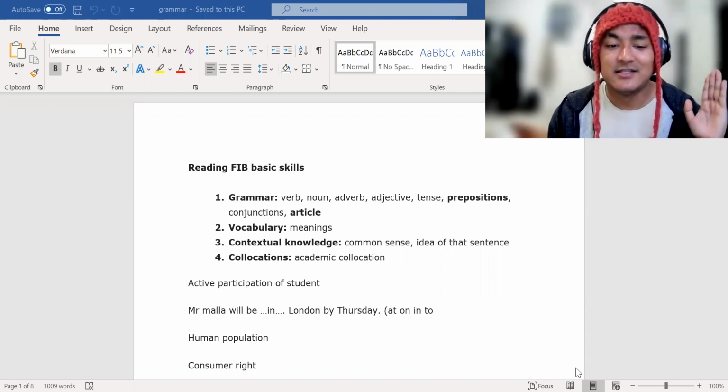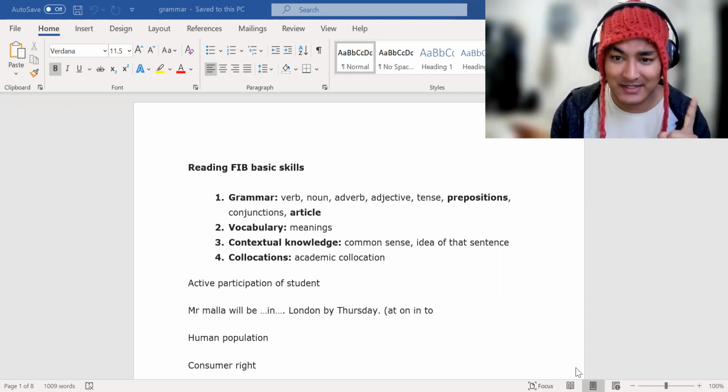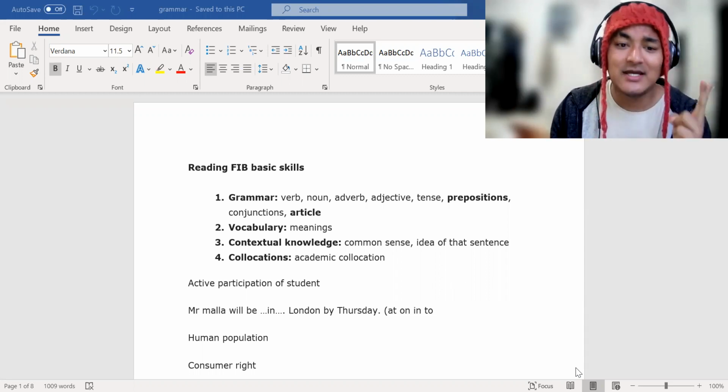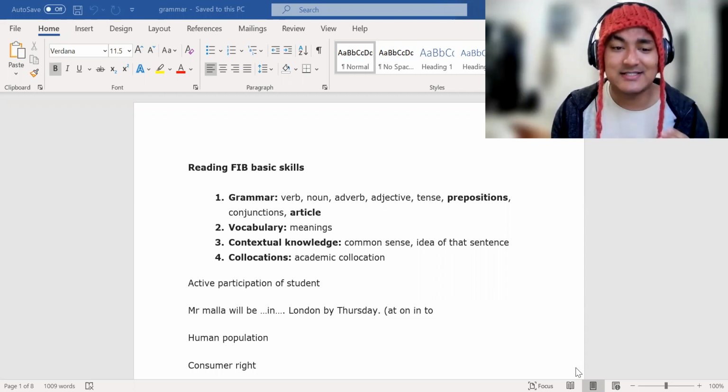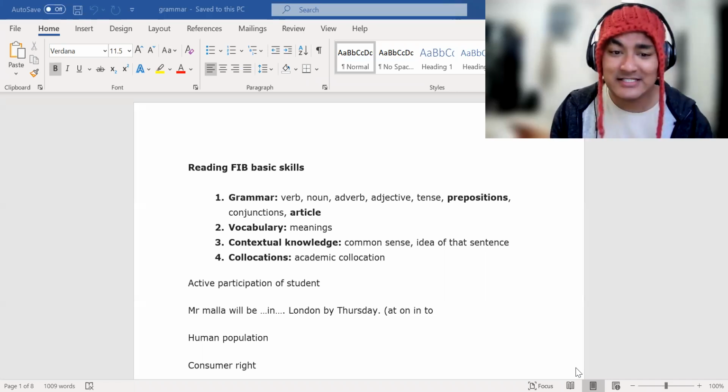Apart from that, there are a few other sections in speaking, writing, or listening that give you marks for reading as well. They are read aloud from the speaking part, summarize written text from writing, and highlight incorrect words from the listening section. These are the sections that give you extra marks for reading. So focus on these sections as well if your target is band 7 or band 8.